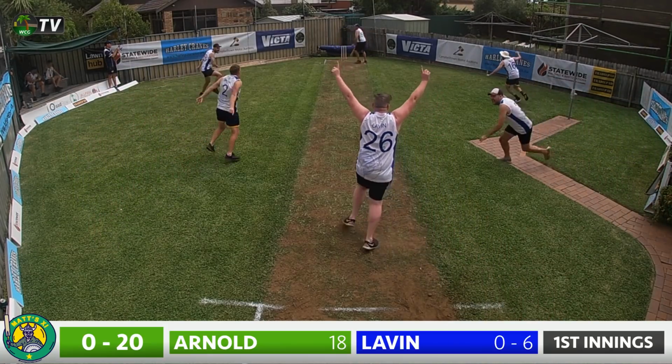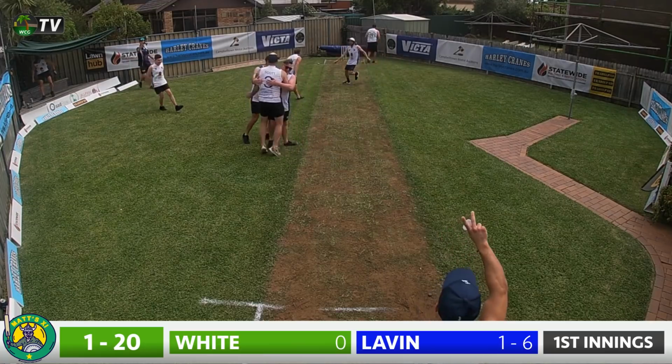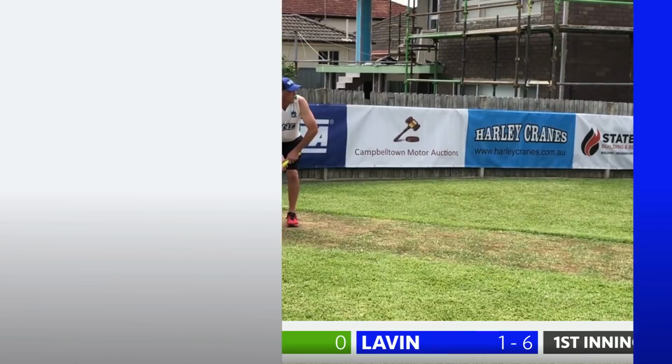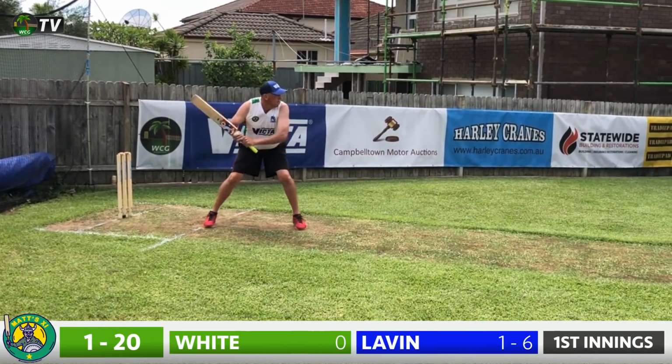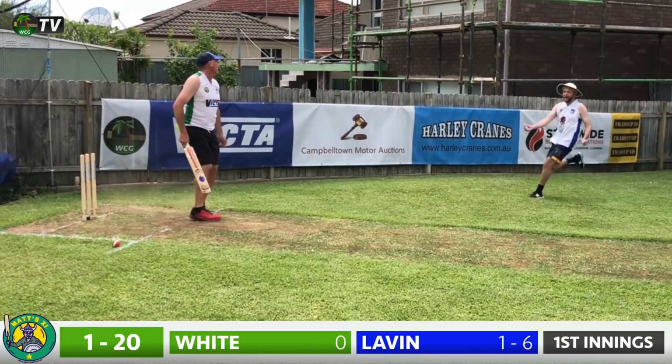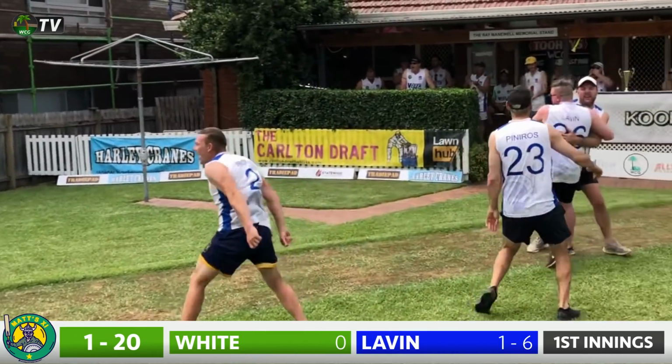As he's in once again to Arnold. Oh, it's third time lucky though, as he chops this one onto his stumps. So Arnold finally dismissed by Todd Lavin. It's a disappointing end for the big fella, who looked to have lost his shape. But the Blues get the key wicket of Arnold for 18. The Green Machine 1 for 20.